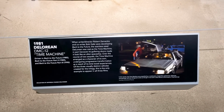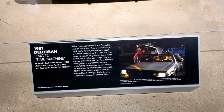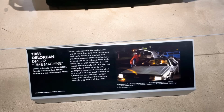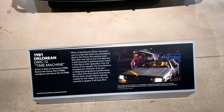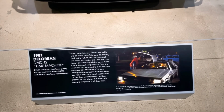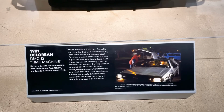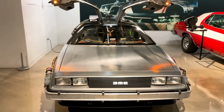The board says when writer-director Robert Zemeckis and co-writer Bob Gale were developing Back to the Future, the stainless steel DeLorean was cast as the time machine, in part because its gull-wing doors made it look like an alien spaceship. Over the course of 2 sequels, the time machine emerged as a character of its own, undergoing progressive transformation as a result of its time travel experiences. Of the 3 visually distinct vehicles created for the trilogy, this is the only example to appear in all 3 films. That's crazy.